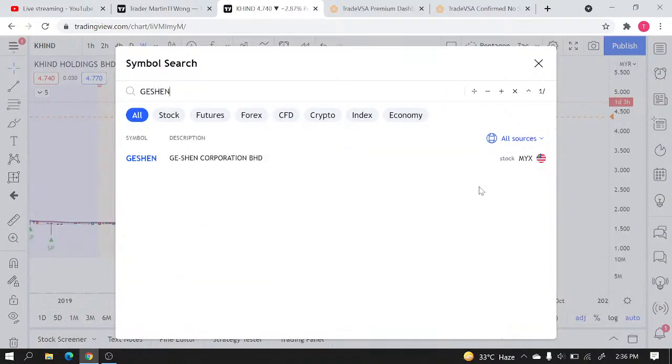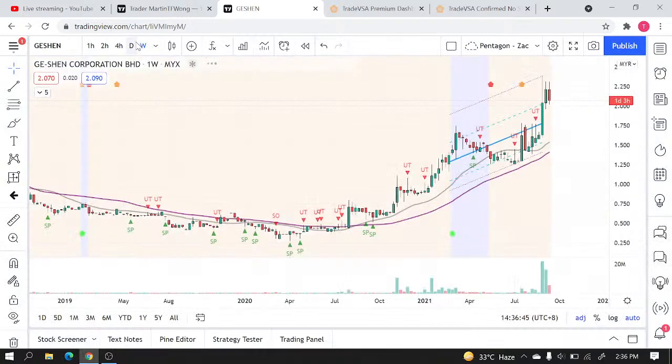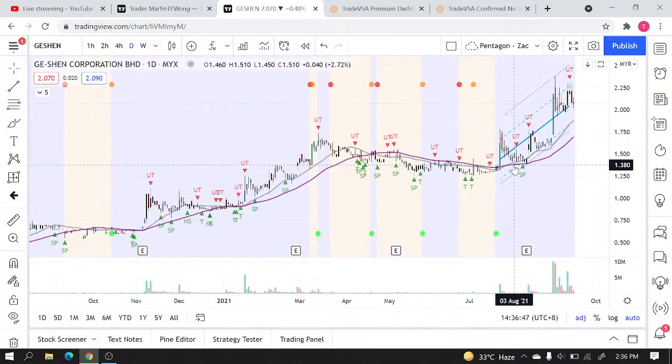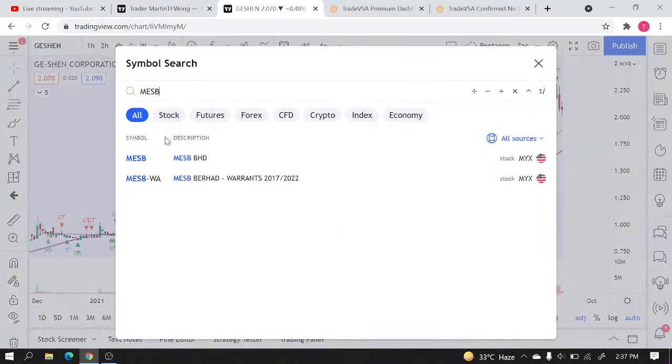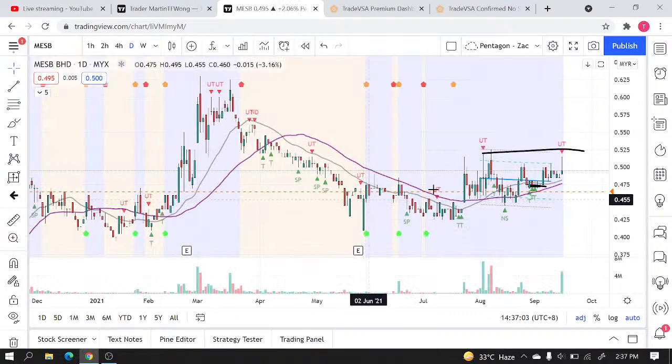For example, G-Shan, I think G-Shan is still moving up, am I right? This week dropped a little bit, so probably needs to do a little bit of pullback before they go back up again. Okay, let's look into Mbsb. I'll take a look at Mbsb and MMSB before we close. Mbsb, another UT with high volume, so probably needs a little bit of time.